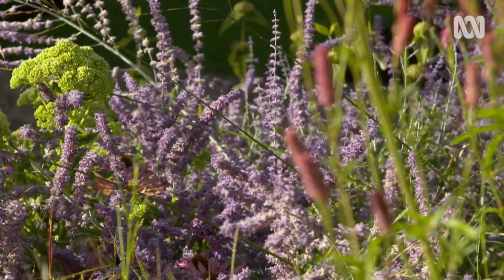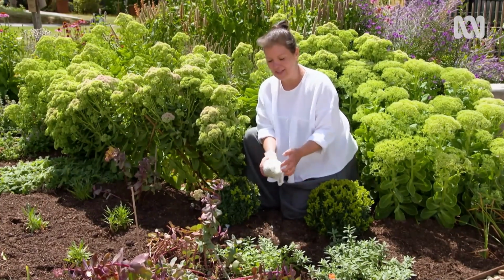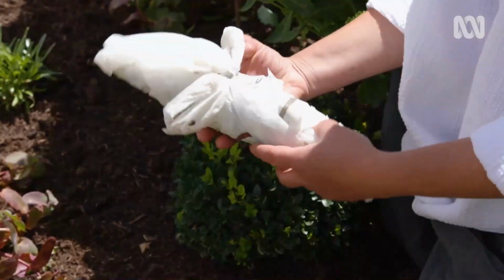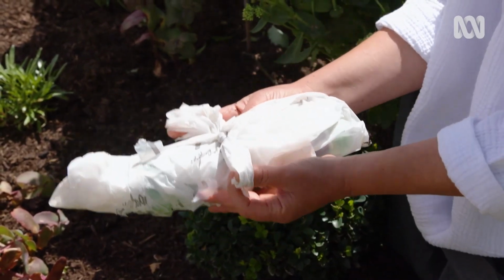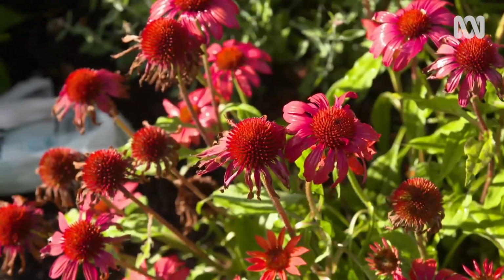And for me, a small garden has got to work hard. So you might find these funny things strewn around the garden, and actually it's a bottle wrapped in a plastic bag that's supposed to depict a dead cockatoo. An old farmer told me once that if you put this in the garden with the arms or handles of the bag pointing outwards like that, a cockatoo will think it's a dead cockatoo in the garden and they will leave my plants alone and not eat them down to the ground.